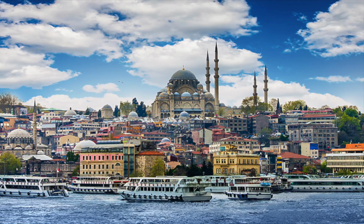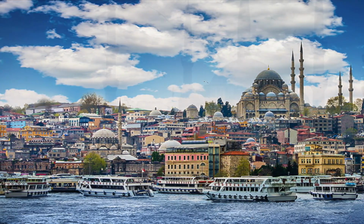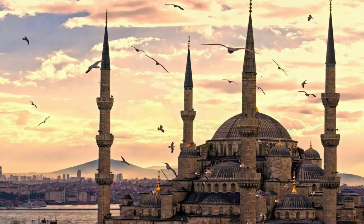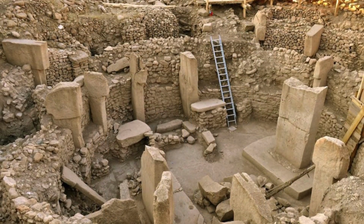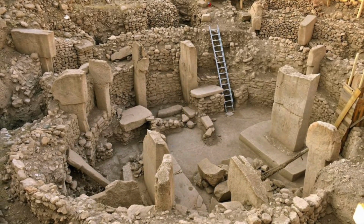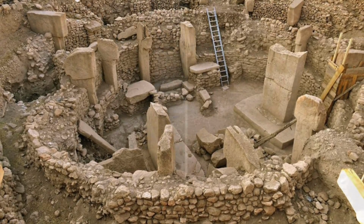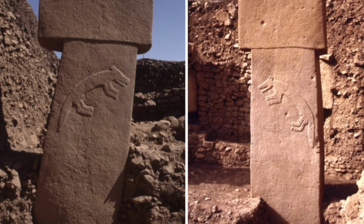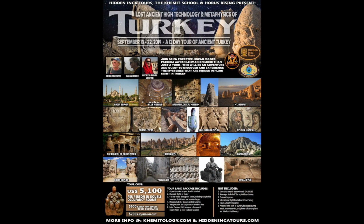We'll also be going to Istanbul and have a great tour of the Hagia Sophia, which was once the largest Christian church in the world. And of course, Göbekli Tepe. We know that Göbekli Tepe was buried on purpose 10 to 12,000 years ago. But why and by whom? So that's Turkey in September of 2019.